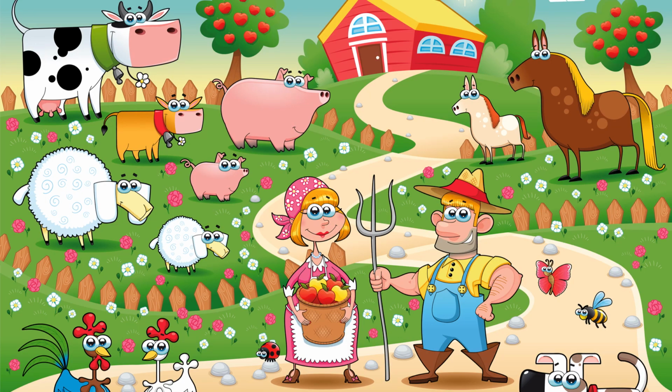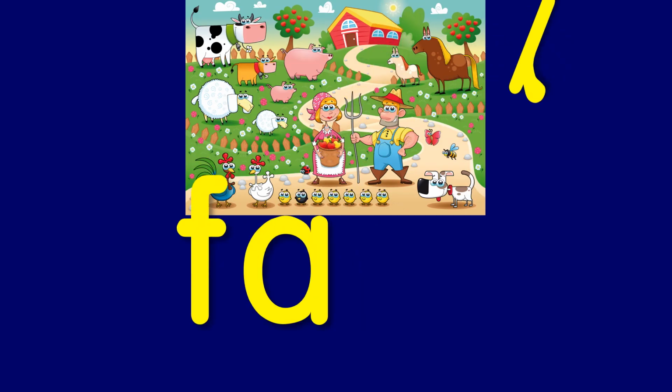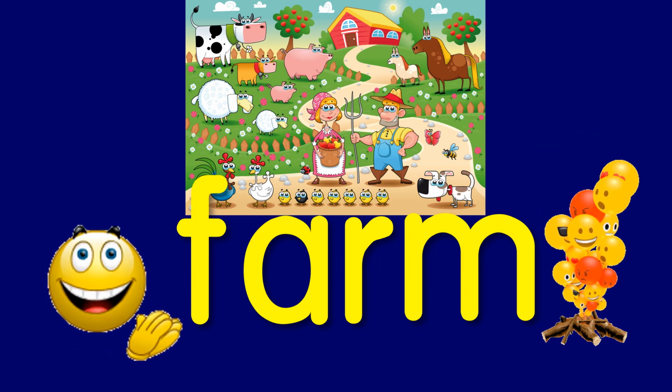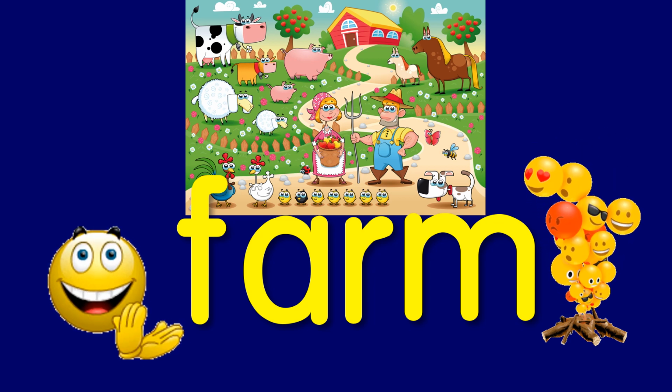This is a picture of a farm. Spell the word farm. Farm. Did you get it right?